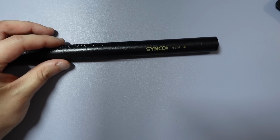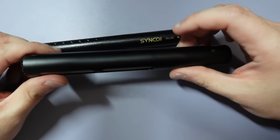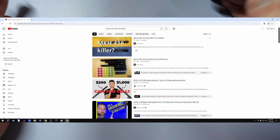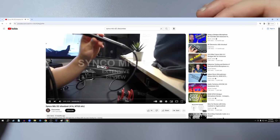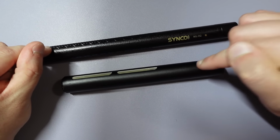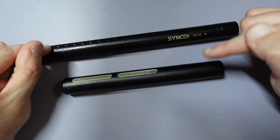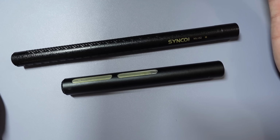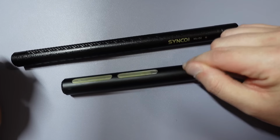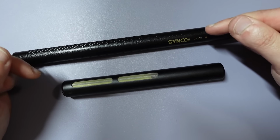Mic D2, consider another one instead, the Audio-Technica AT875R. In numerous tests that I've done, I found the AT875R sounded better. But I'll tell you what, if you're going to buy this microphone, buy the AT875R too, and test them out yourself, and pick whatever you think is a winner. But I pretty much guarantee you, the AT875R beats this microphone, and they're both about the same cost.